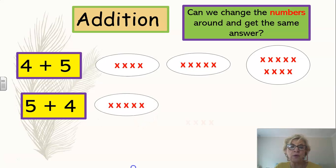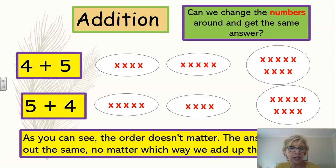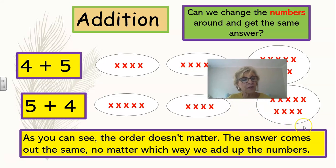5 plus 4, there we go. There's the pictorial representation or the picture form. And the answer is 9. So as you can see, the order doesn't matter, right? The order doesn't matter. The answer comes out the same no matter which way we add up our numbers.